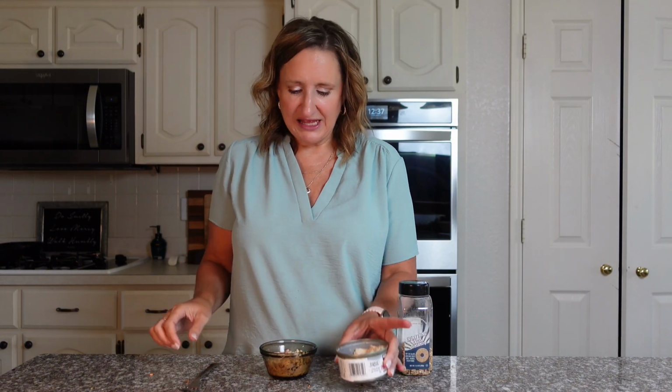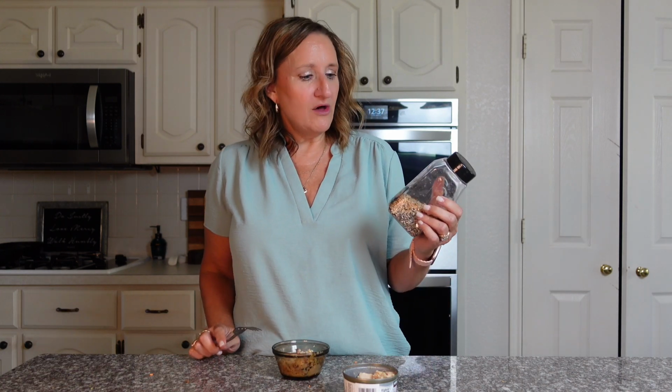And then for the canned salmon, it's super easy. I open it, and each can has about 2 servings. So I put half of the can in this bowl, and I mixed in a little olive oil and this everything bagel seasoning. I'm going to mix this up, and then you'll see how I pull this all together.